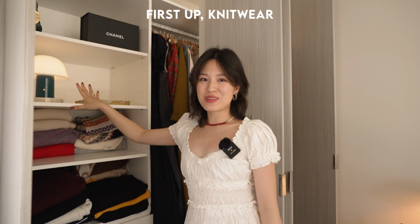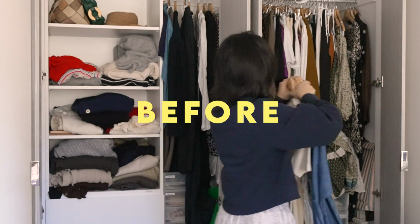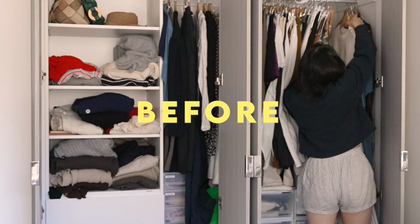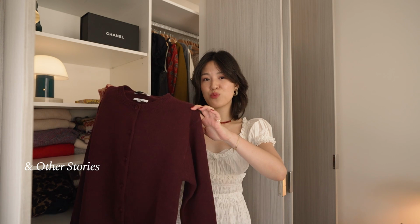So I'm gonna start with this section because there used to be 4 sections of sweaters and we've managed to get it down to 1.5. Half because I can obviously line another row in front. So starting with sweaters, this is a sweater I was actually wearing this morning.